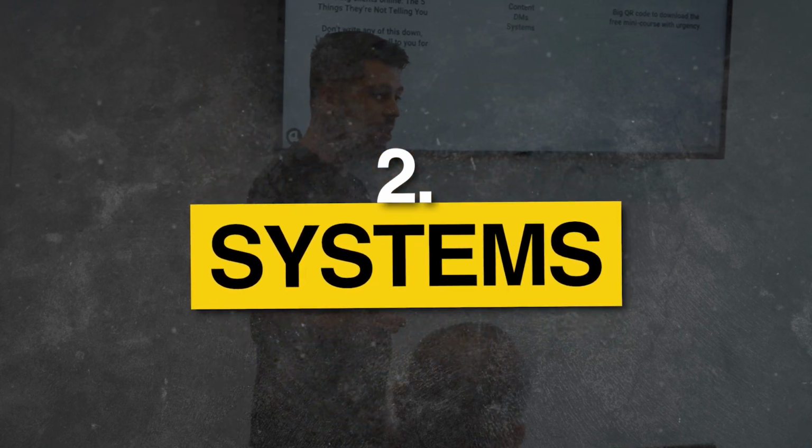Number 2 is systems. Possibly the biggest one, all right? It's really important, absolutely crucial to have streamlined and organized systems and processes in place to stop you running around like a headless chicken. If you want your marketing to feel easier, you need a system. If you want your client delivery to be slicker and more impactful, you need a system. And if you want to incrementally make any improvements to your business, well, you know what I'm going to say.